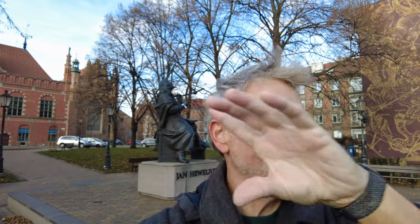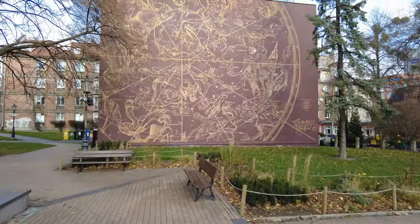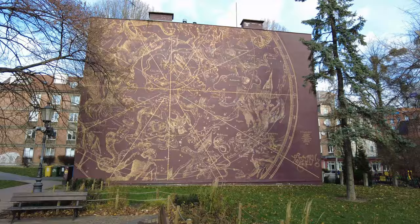So there's this astronomical thing on the wall that's painted, and then there's this guy behind us, and it has all these signs and things all about astronomy, but that's not why we're here. We're here for this other amazing building. Do you see this weird, triangular shaped strange building over here? That's the Amber Museum. One of my followers liked the amber stuff, so we're going to look at this.